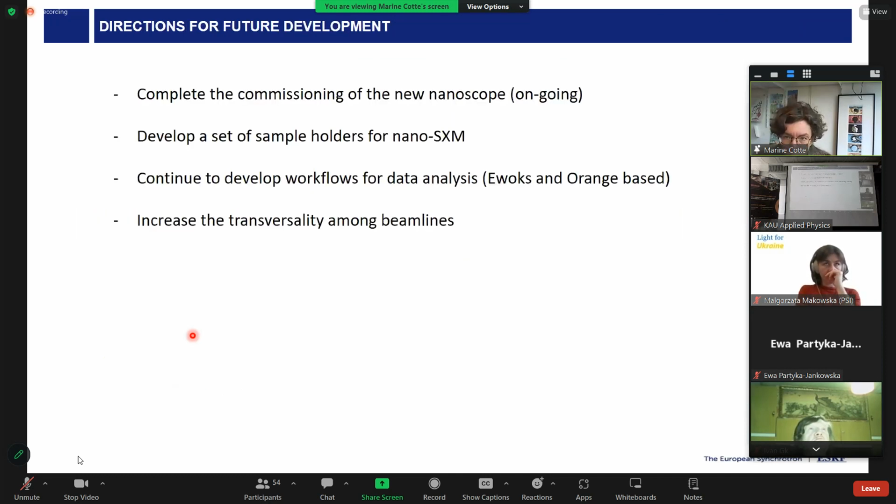So what are the directions for future development? First, the priority is to complete the commissioning of the new nanoscope, and this is really ongoing. Then as soon as we make it available to users, for sure we will have to work on developing different sample holders that are easy to use and to switch from one station to another, or one beamline to another. An action we started about 5 years ago, which is also super important, is to consider that providing users with data is good, but if they are not able to process or analyze this data, all our work is useless.